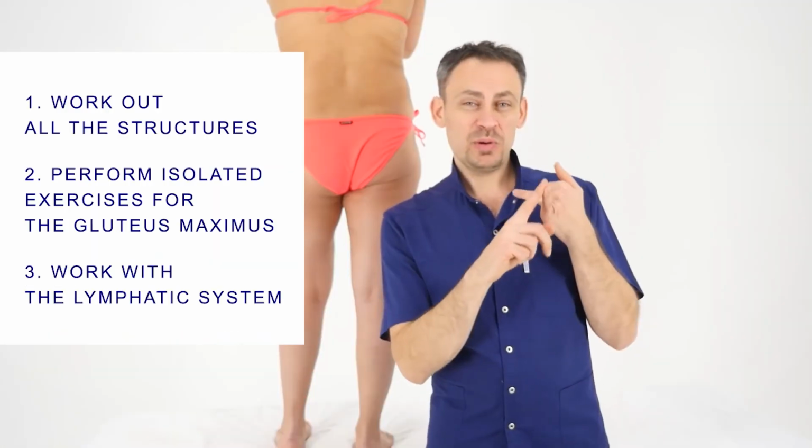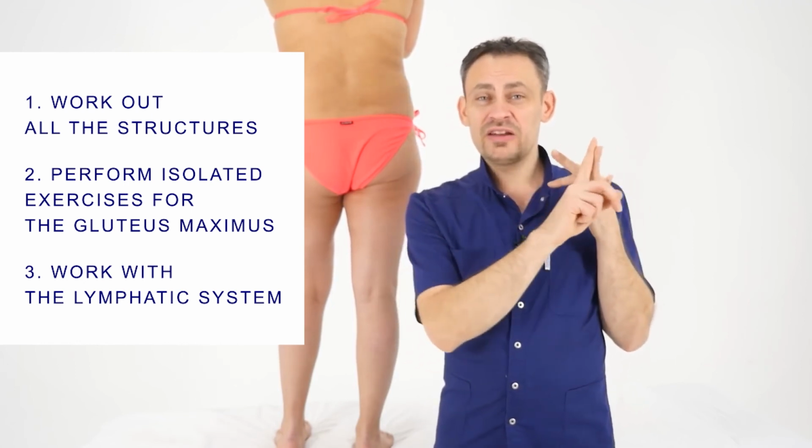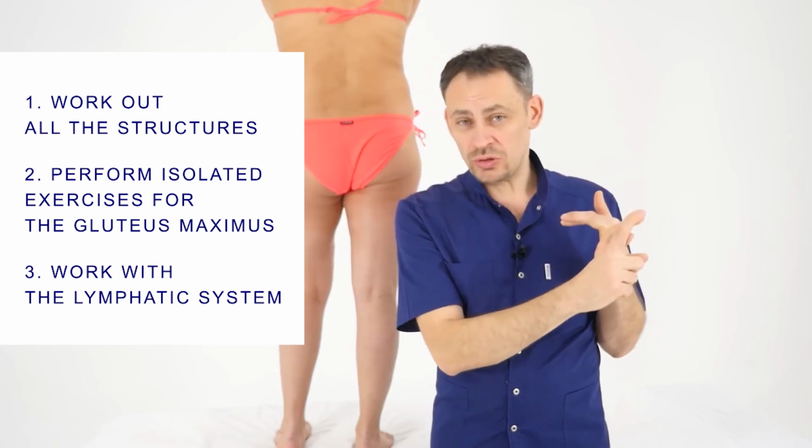Thus, if you want to create a better buttocks, then you have to perform 3 actions. First, work out all those structures that we talked about in this video. Second, perform isolated exercises on the gluteus maximus. And thirdly, work with the lymphatic system.